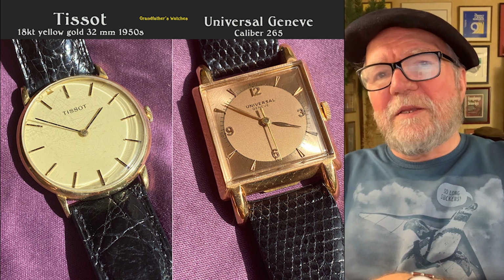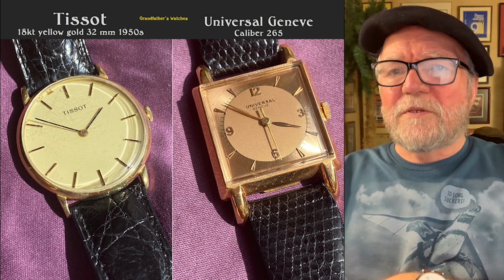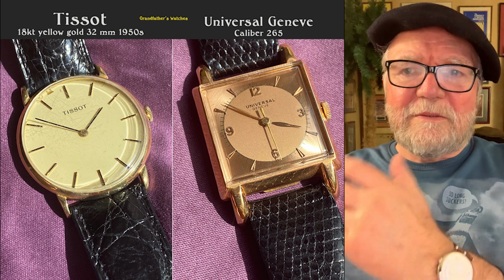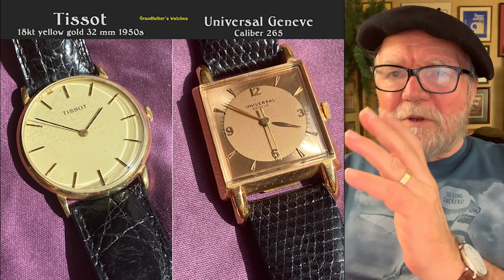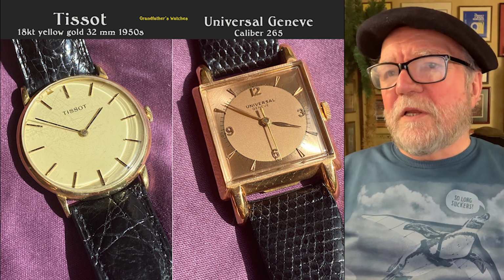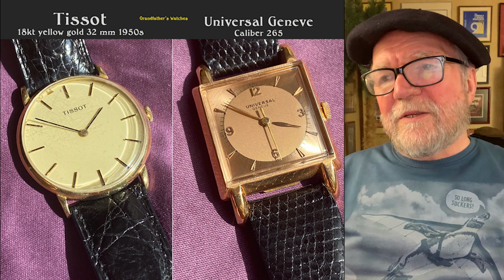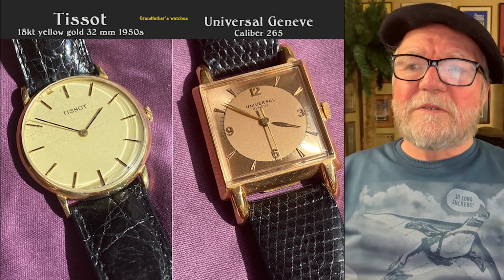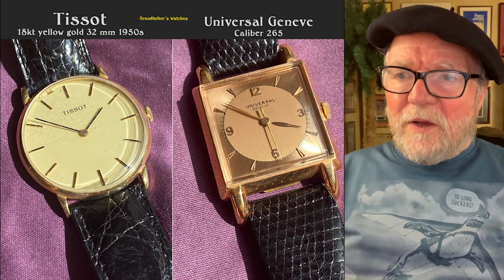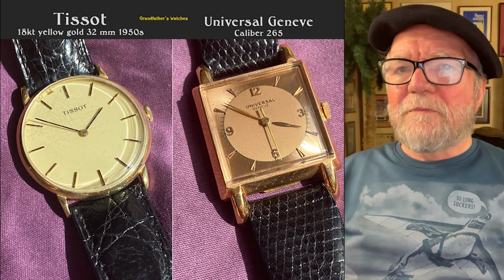First of all is an 18 karat gold Tissot, 32 millimeters. Again, like I said, it's pretty small, and it's the perfect dress watch. Time only, nothing else. Clean as a whistle. The next one is a Universal Geneve caliber 265. This is a square one, and again, these are very clean watches. This one has a center second hand, but otherwise it's a pretty straightforward kind of watch.